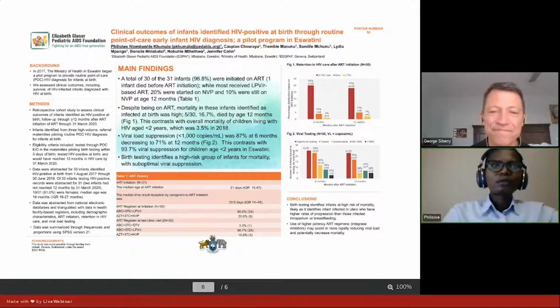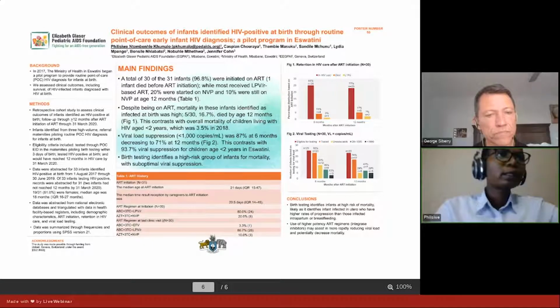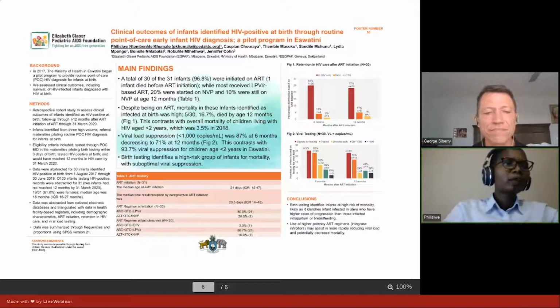I'll be presenting some findings from our study where we were assessing clinical outcomes of infants that were identified HIV positive at birth through routine point of care testing in three high volume maternities in the country. This was a pilot program in Eswatini conducted between August 2017 and June 2019. We were piloting point of care testing at birth. Following that pilot, we sought to assess clinical outcomes, including survival of HIV-infected infants that were diagnosed at birth.